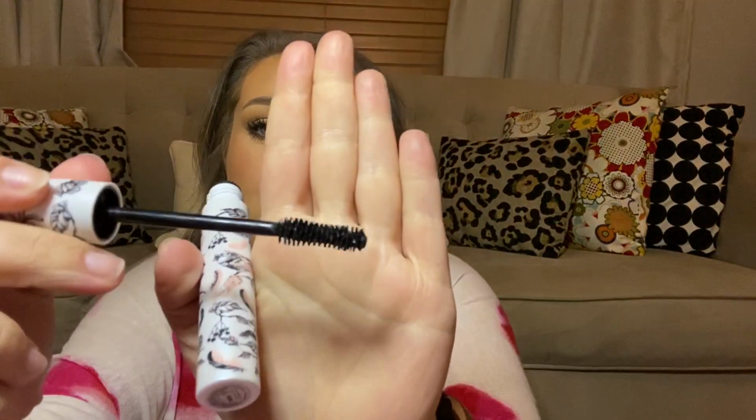Okay, and then the next thing I got was this Pretty Vulgar Faux Real Mascara, and it's an extreme volumizing mascara. And I'm excited I got a mascara too, because I am almost out of the one that I'm currently using. So the packaging is super cute on this, and then the inside is like an hourglass shape, just typical volumizing mascara wand, and so I will definitely get some use out of that.